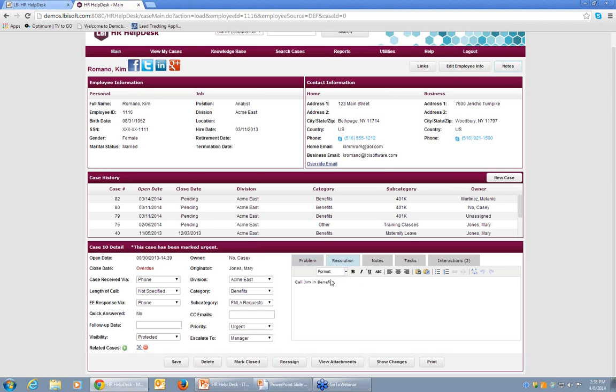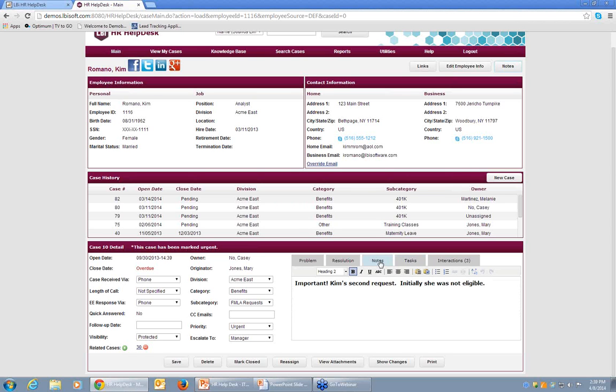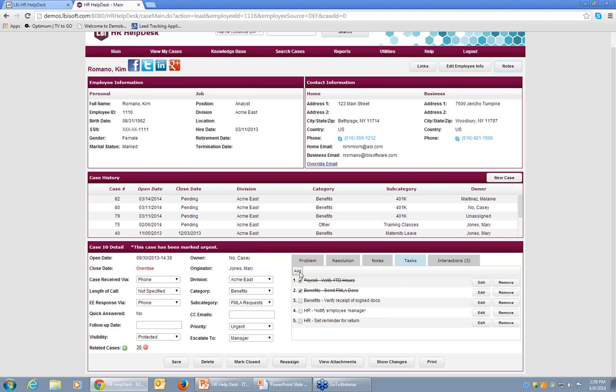She will need to call Jim and Benefits, but there are a number of tasks that need to be completed before the case can be closed. If I attempted to close the case without closing all the tasks, I would get a warning. You'll also notice that you can keep free-form notes and these can be editable text notes, as you can see, rich text format. Keep free-form notes for that particular case. Also, because I'm an administrator, I'm provided the ability to add new tasks, edit tasks, or remove tasks if appropriate.